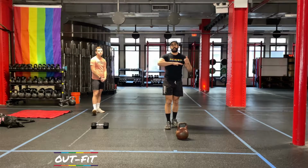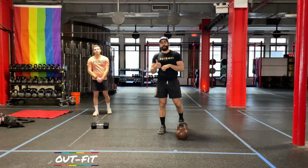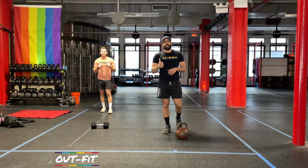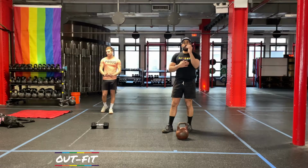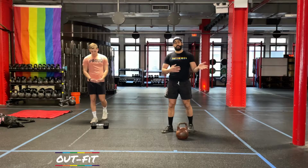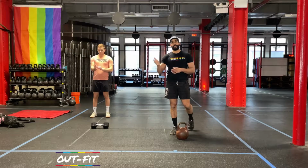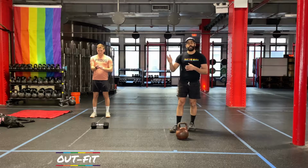Once the clock starts, we're gonna be going, and the goal, number one, is not to put your weight down the whole time. Not to put your weight down, right? So, we're gonna start with three swings, three cleans, three push press, and then three snatch. That's all gonna be on one side. We're gonna switch sides, three swings, three cleans, three push press, three snatch.